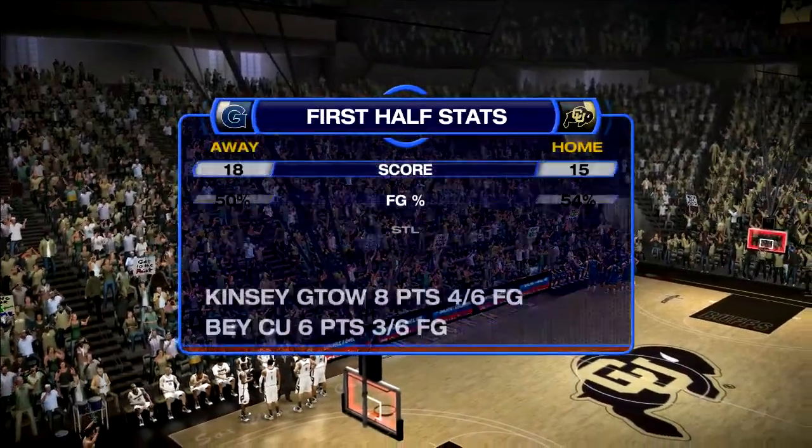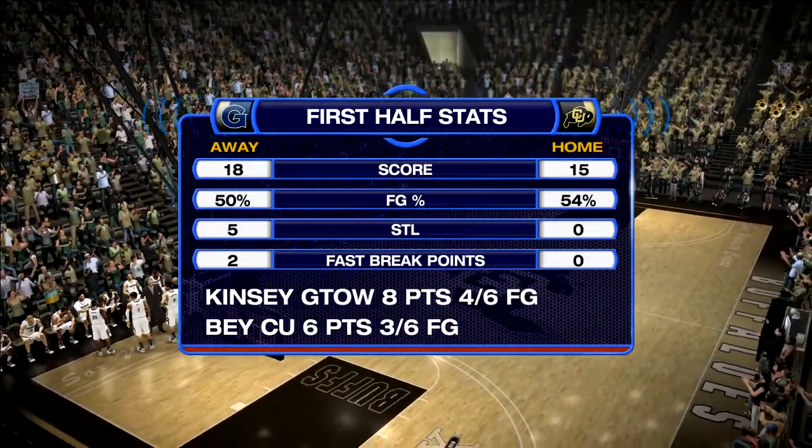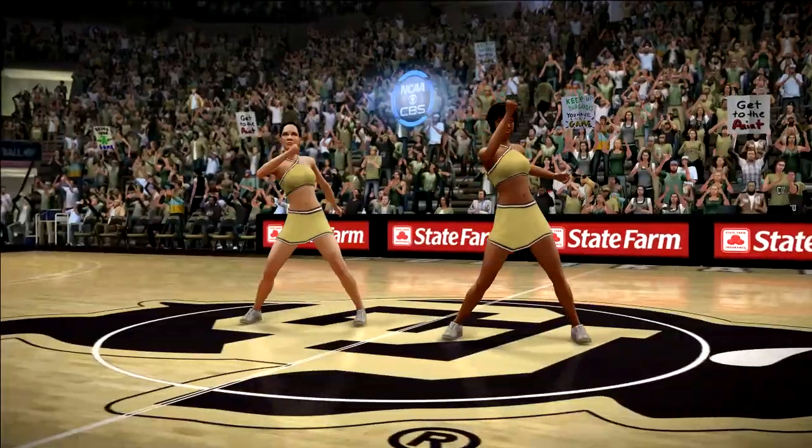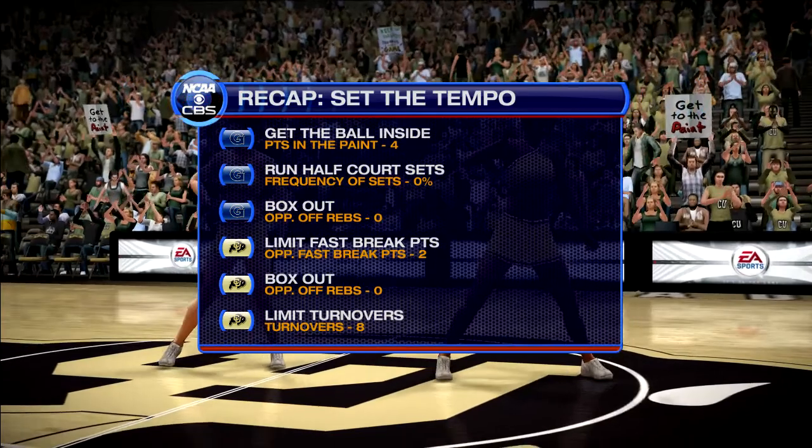And here is our game summary. We've seen a lot of action and some impressive play here today. A look at these numbers can give you an idea of who has been doing what. Here's a look at how both teams are doing with their keys to the game.